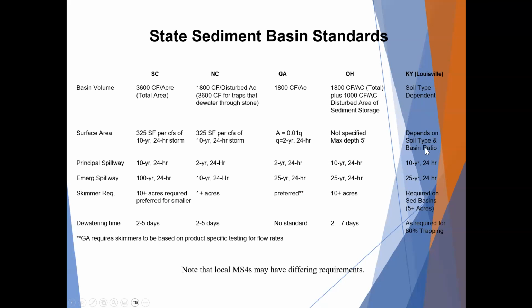And then Kentucky's over here on the right. They make you calculate everything, so I just have that on there for reference. If we have any folks that do stuff in Kentucky, you have a lot more calculations to do. Surface area, you have two different formulas. One's 325 square feet per CFS for a 10-year storm. Georgia has an area that's related to the 2-year storm. If you run the math, they come out pretty similar. Ohio just says don't go too deep. They want a maximum depth of 5 feet.